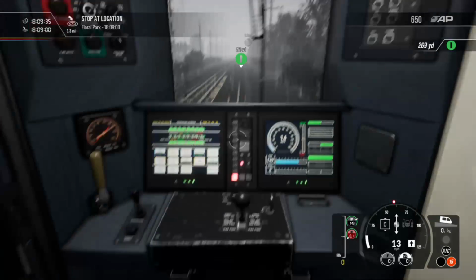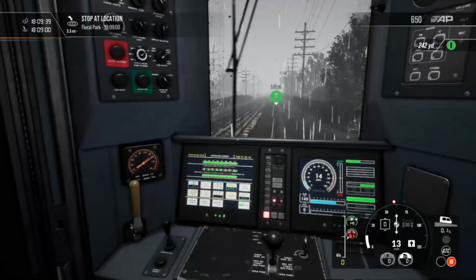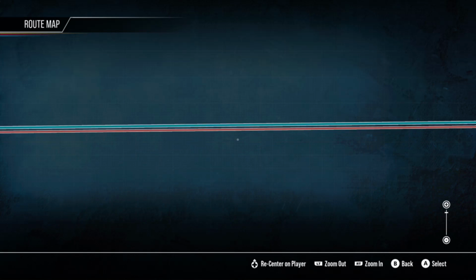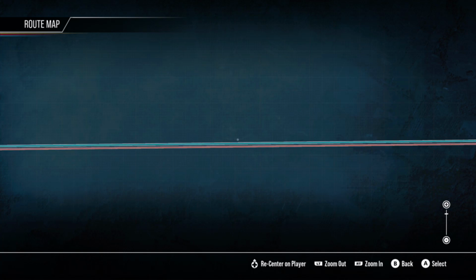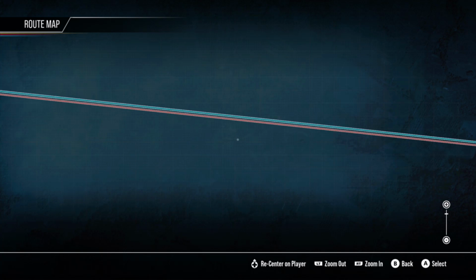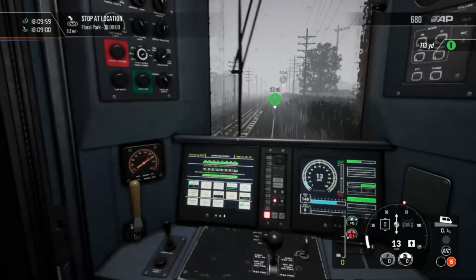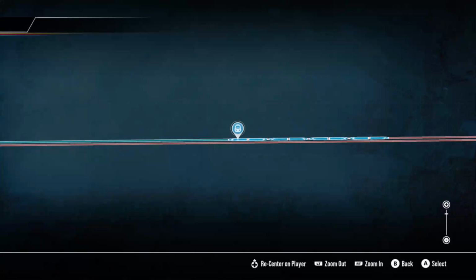Why we're stuck at 15, that doesn't make any sense. We should have been released all the way up to 60 or 70 by now. Unless there's another train or something maybe ahead of us. Let's take a look. Nope, there's nothing ahead of us, so I don't know why we haven't been released to get up to speed.